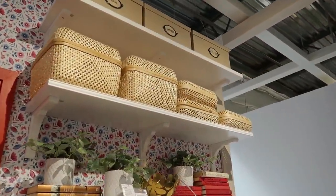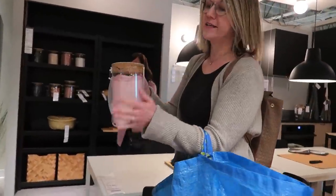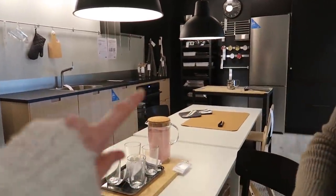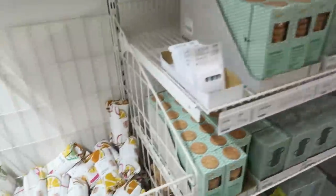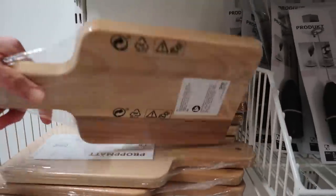Yeah, I want to buy some of that, if they have it. Sometimes they're just out of stock. Oh, I have two of those, and that is amazing. Oh, I love that. You can make tea in there. Oh, that's cute. What is that? Is it a kitchen towel?